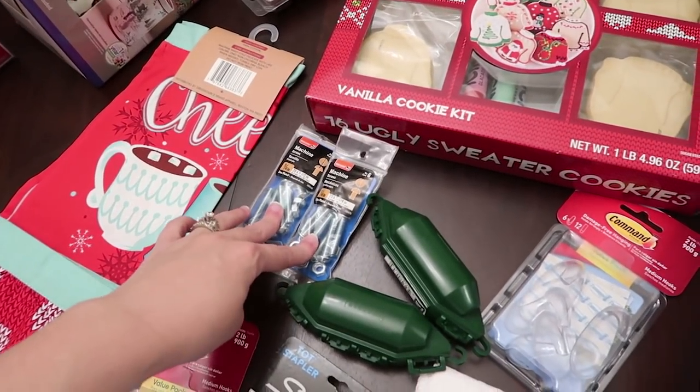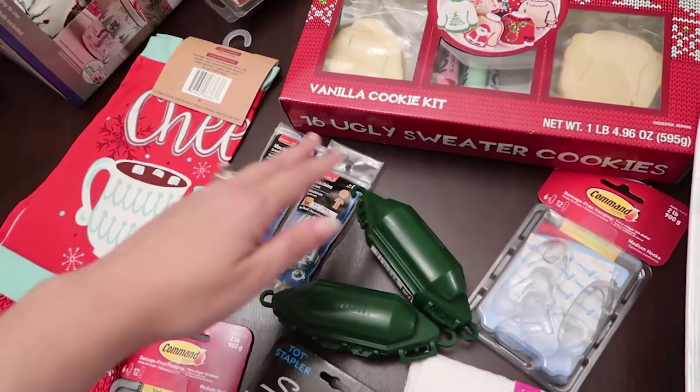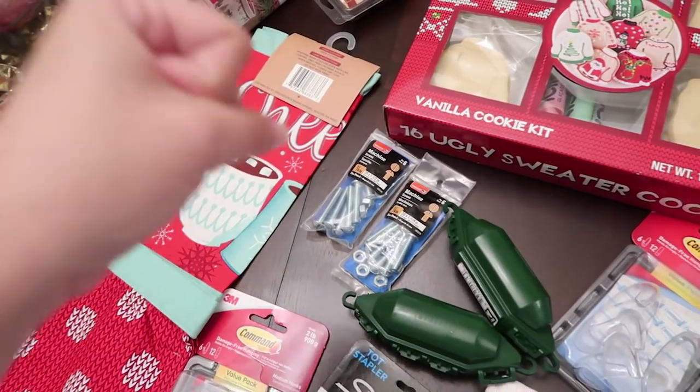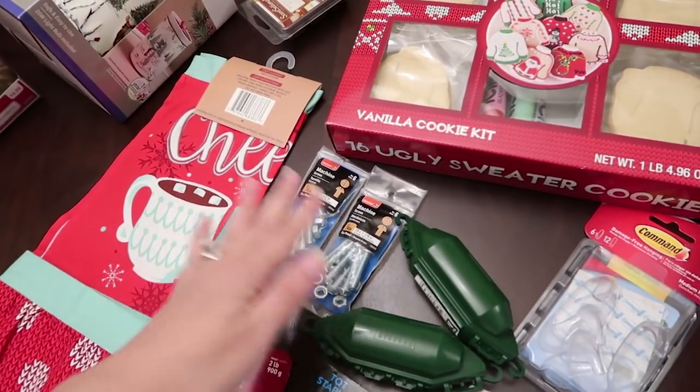Kyle needed some bolts to screw in the mirror on the back of my 4-year-old's dresser. They went missing during the move. We had them in a little plastic baggie taped to the back of the mirror, and now we don't have them. So hopefully these work.